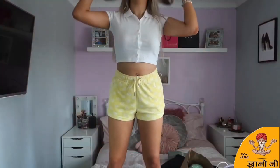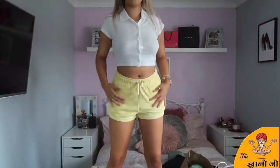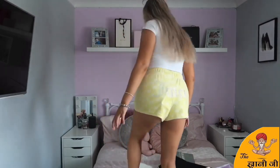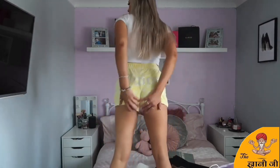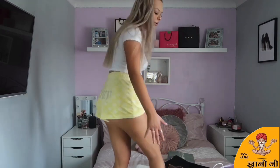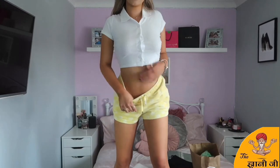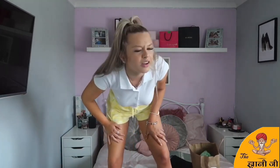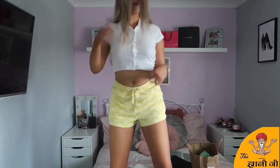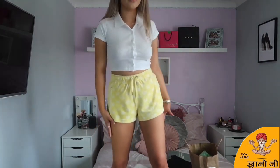The third dress is this beautiful and cute combination of white and yellow. It's a two-piece set. On the bottom, you will get cute yellow knickers, which look perfect and feel comfortable. These knickers come with an elastic belt, so you can wear them as high waist or low waist if you want to show off your belly.